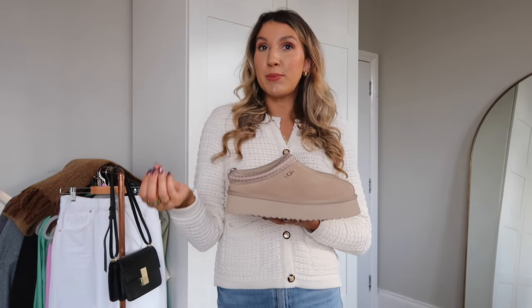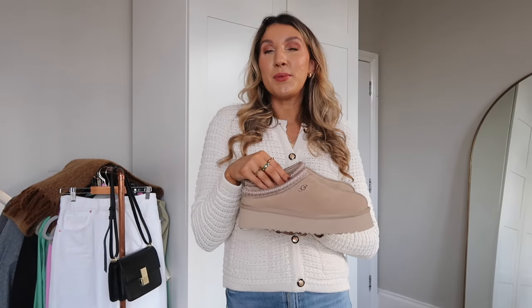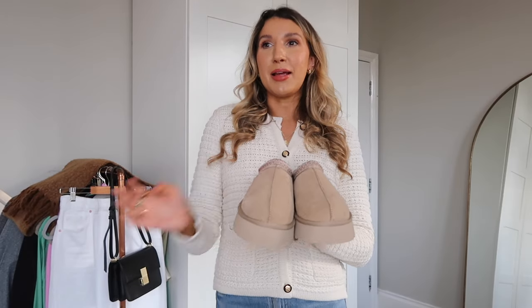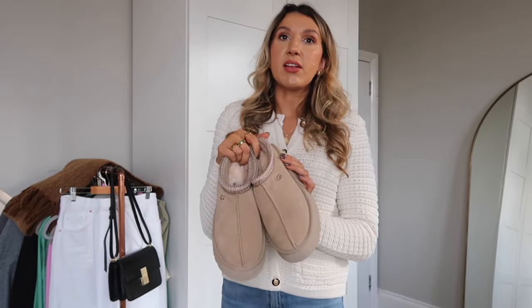I love these because I think they look really, really good with joggers. You can wear them with wide leg jeans. They actually look really cute with a skirt, 15-20 denier tight and socks, like really cozy vibes. With bare legs and maybe a little skirt and an oversized jumper, super cute. There's many different styles you can get in Uggs.